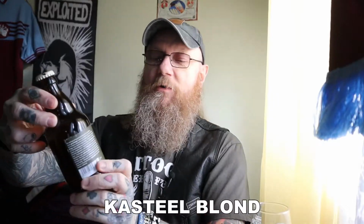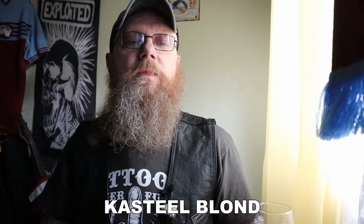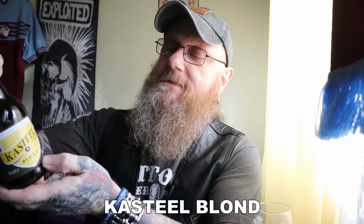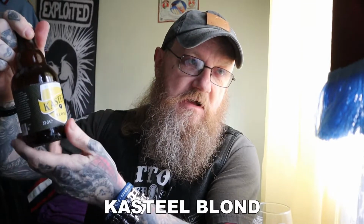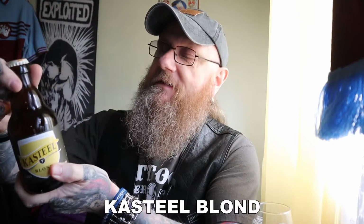Anyway, they do quite a few under this Kasteel name, and this is their blonde effort. And it's a little dumpy bottle. So, what is in the bottle? For your money, you get 33 centilitres or 330ml, which is basically about half a pint. It is 7%, so you've got to treat this with a little bit of respect.